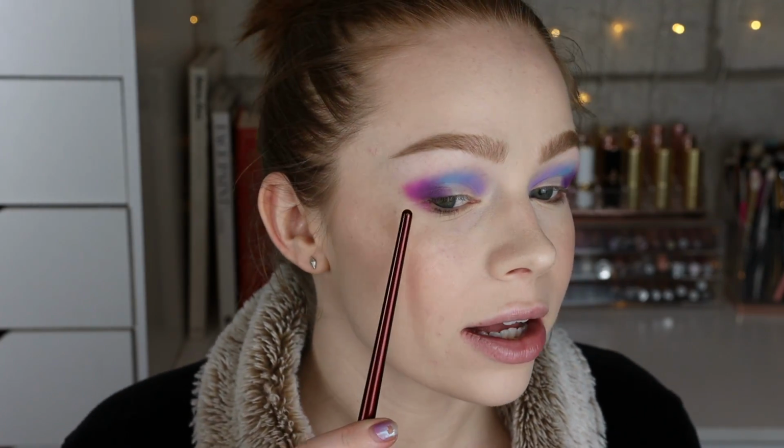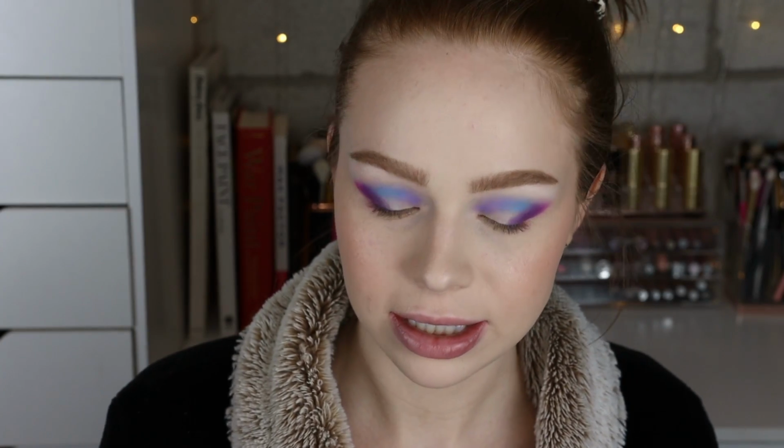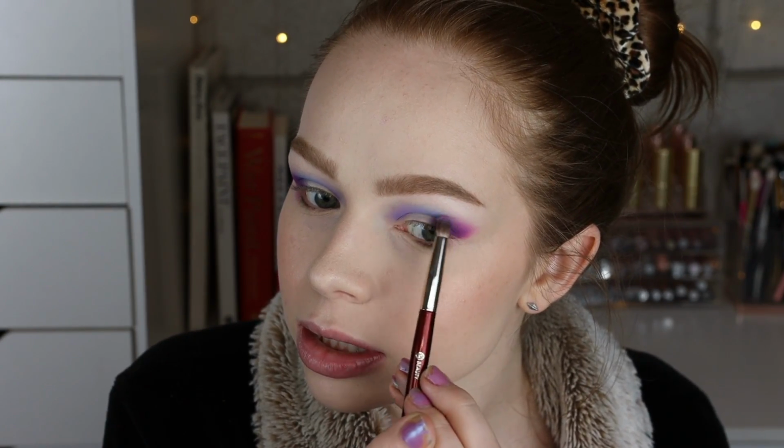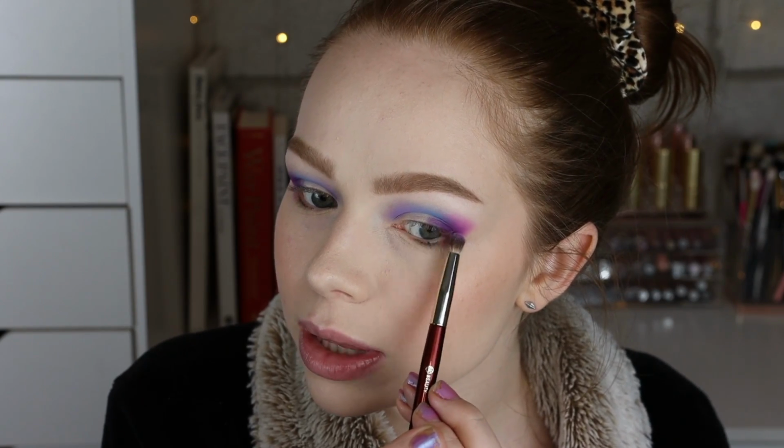So when I was doing that, my goal was to not cover up the pink, and I feel like I did a good job on this side, but this side I didn't as much. So I'm going to take a touch more of the pink and just put that on the edge, because I do want that to shine through.